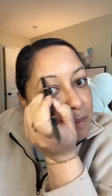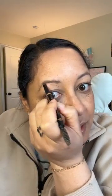All right, I'm gonna fill in my brows just a tiny bit. This is the Anastasia Beverly Hills Brow Definer. It has the pencil on one side and the spoolie on the other. Which color is this? This is medium brown, so it's a little dark. So I'm just gonna be very light-handed with it. I just want a little bit of definition. I don't need the full thing. I have decent brows already.